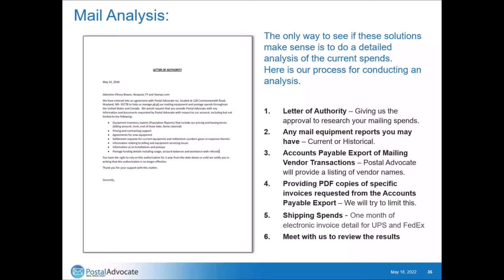One, we need a letter of authority that we've had approved from the vendors that allows us access to your data. And it just allows us the ability to be able to review your mailing spends. And then we'll say, do you have any reports on any of your mailing equipment spends? Have you ever gotten any reports from your shipping vendors or from your outsourced vendors? In many cases, people don't have any.